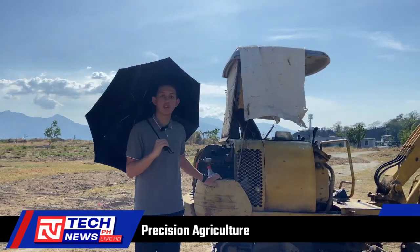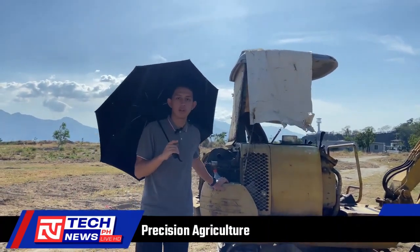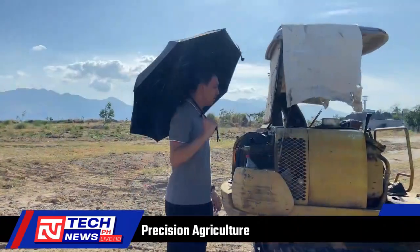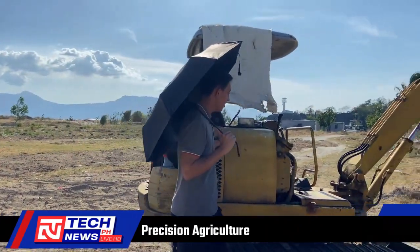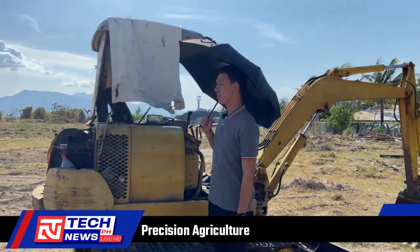Embracing precision agriculture not only optimizes yields and resource usage, but also cultivates a sustainable future for farming. Although it may be scary, the future of farming solely relies on precision agriculture.